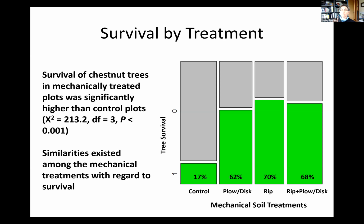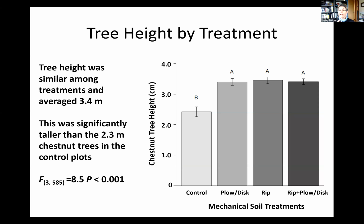And when we think about a coal mine reclamation project, when we get 70% survival on a site, we're thrilled. So the ripping method definitely increased that ability to survive. And then if we look at height, we're looking at the same treatments on the x-axis, control, plowed disc, rip plowed disc, and height as a metric on our y-axis here. You can see that, again, as long as we had that mechanical treatment, we had significantly taller chestnuts. We also saw this pattern repeat with our root collar diameter. That too is a nice indicator of growth, not only above ground, but it's also significantly related to below ground root growth. So we had a nice bolstering of both above and below ground root growth, as long as we had that soil treatment.